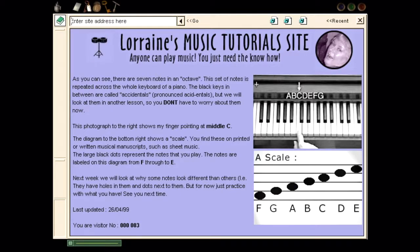As you can see here, there are 7 notes in an octave. This set of notes is repeated across the whole keyboard of a piano. The black keys in between are called accidentals, pronounced accidentals, but we will look at them in another lesson, so you don't have to worry about them now. This photograph to the right shows my finger pointing at middle C.